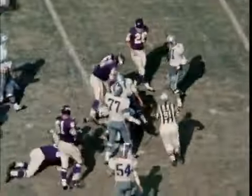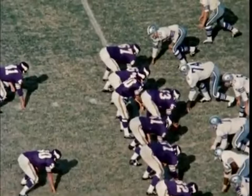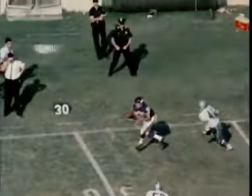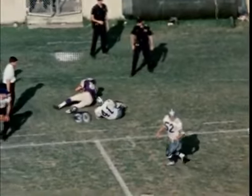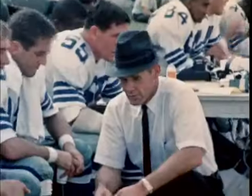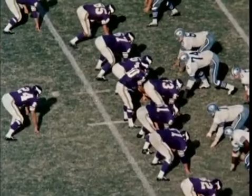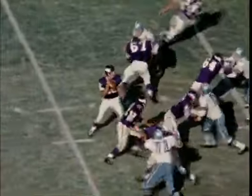Brown goes off left guard for 6. Third and 4 now at the Dallas 34. And time running out. Tarkenton hits flatly. He's out of bounds. 6 yards and a first down. And things getting a little close now at the Dallas bench. They lead 21-17, but Minnesota on the move. A first and 10 at the Cowboy 28.